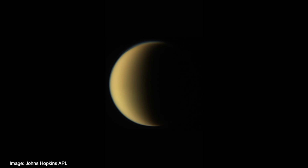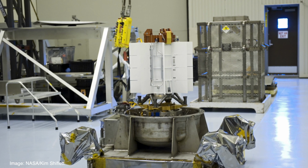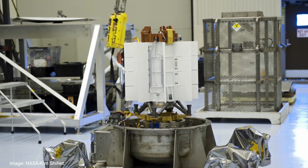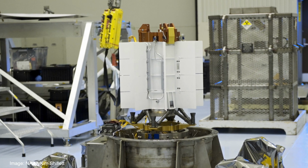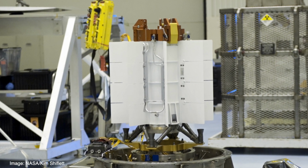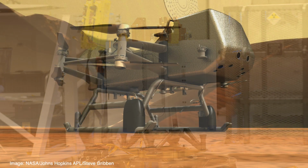Titan's haze and distance from the Sun precludes use of solar power. Instead, a nuclear multi-mission radioisotope thermoelectric generator, similar to the ones used by the Curiosity and Perseverance rovers on Mars, will provide power in conjunction with lithium batteries. The nuclear generator will slowly charge batteries during Titan's 8-day-long nights, while the batteries will power the science instruments, communication equipment, and flying, during the equally long days.